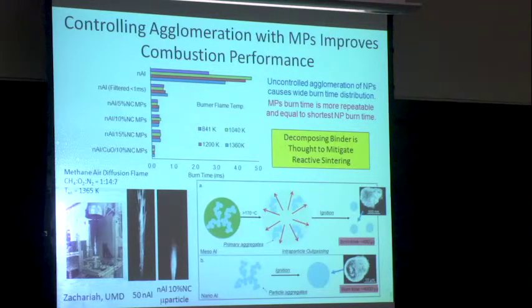This is just a burner experiment with methane air in which nanoparticles were added. And you can see the length here is characteristic of the burn time. And here I switch from nanoparticles of pure aluminum to basically micron particles that have this nano feature, and you can see the burn time is much less. It decreases the burn time by a factor of 10 about.